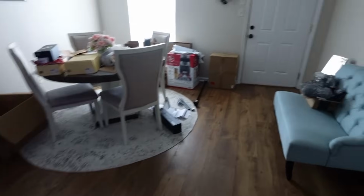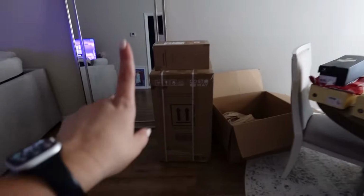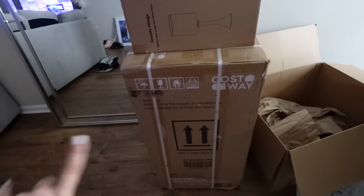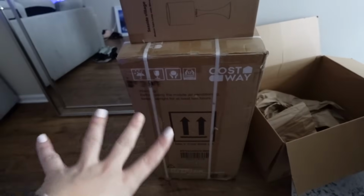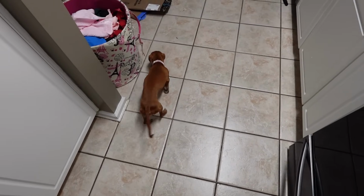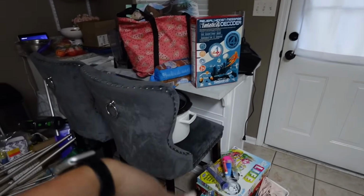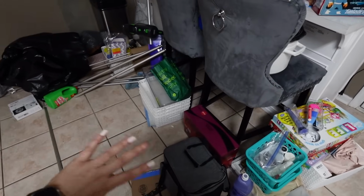Let me start out here first. We've got just like tons of stuff here, big old box. This right here, Costway, thank you so much. This is what we're doing today. This is my air conditioner. You guys already saw me put it together and whatnot, but I am so excited for this. This is the box, and y'all already saw me unpack it, but anyways, say hi to Bella. Bella's loving it here. Here is the island. I had to push it up against the door. But this is all the stuff that I have to go through and decide where I'm going to put it.